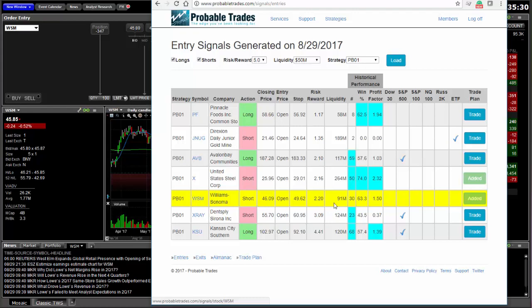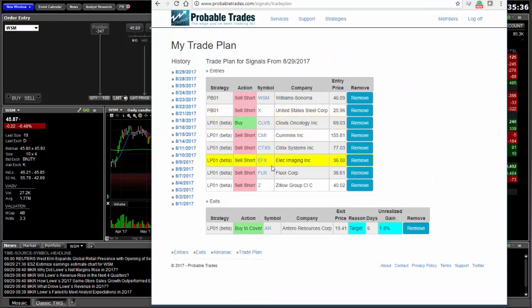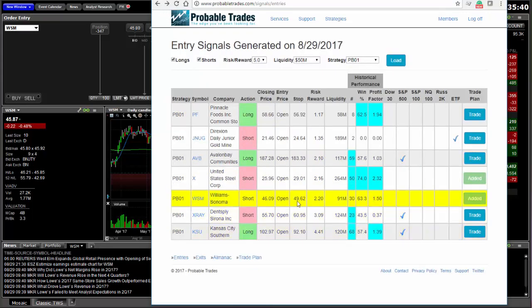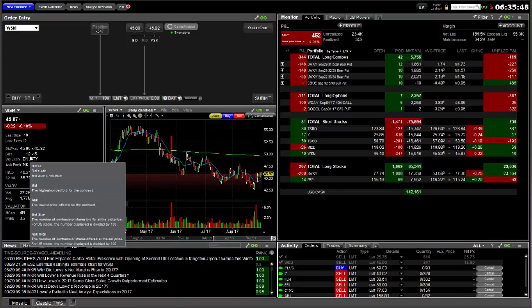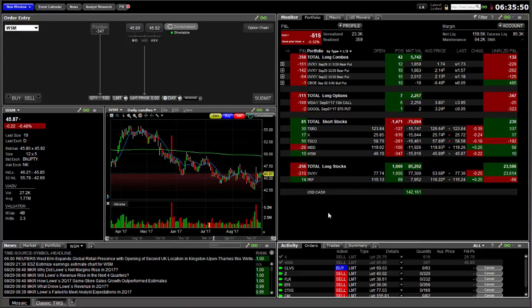It was a 50 million. It's 91 million. So, not. I could have just seen it in my trade plan, I guess. Oh, the liquidity's not on that page. So, 91 million. So yeah, it's less than 100. You can see how when it's not as liquid, it's a little bit harder sometimes to get the price you want. That's okay. We got an okay price, so we're in short on that, and we're basically done.